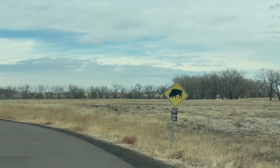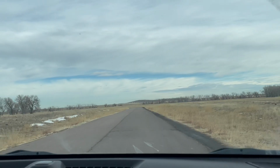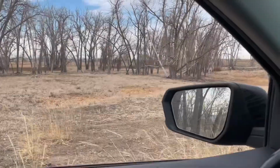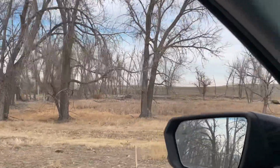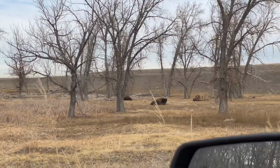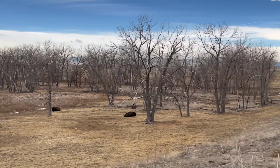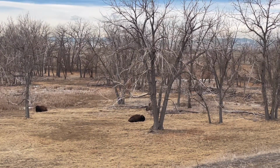So there's a little buffalo crossing sign, so just make sure you're watching. When we just entered this section, it's one way for the next 7 miles. So here's 3. Is that 3 of them laying in there? There's 3 buffalo. Alright, we're gonna move up. So we just came around the bend. You can see them a little better up here. But they're just laying there, hanging out.